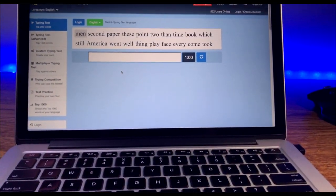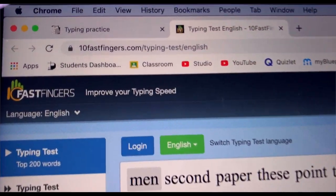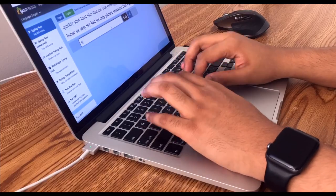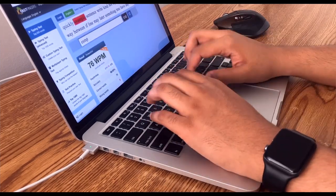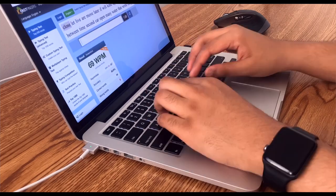So yeah, after keybr, next up I went to 10fastfingers.com to actually train my muscle memory and my speed. And this is where I spent a majority of the training. And this website's pretty cool because it gives you a 1-minute test of the most common English words so that you're always mastering what you're actually going to be using.